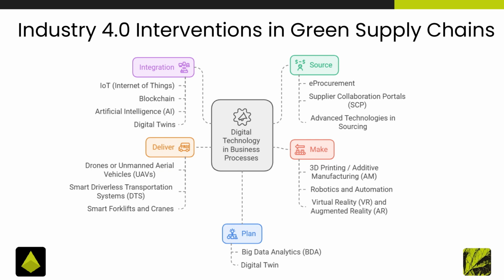For sourcing, e-procurement and advanced technologies streamline processes, fostering efficient and sustainable supplier collaborations. In planning, big data analytics generates powerful insights, while digital twins simulate and optimize entire supply chain processes. The delivery phase sees innovation with drones, unmanned aerial vehicles, and smart transportation systems, ensuring more efficient and low-emission logistics.